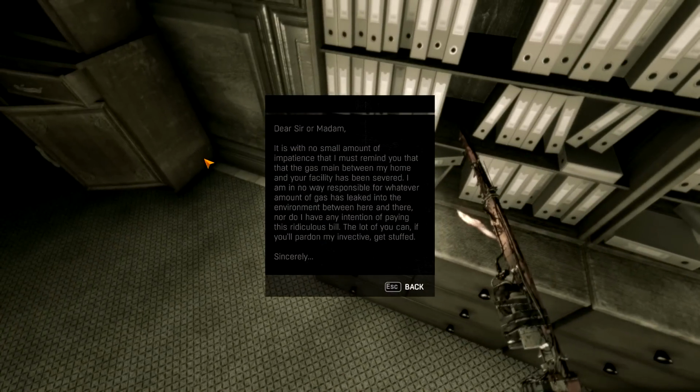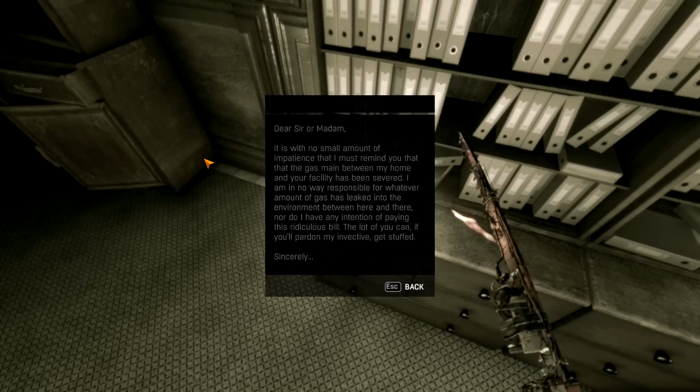Dear sir or madam, it's no small amount of impatience that I must remind you that the gas main between my home and your facility has been severed. I'm in no way responsible for whatever amount of gas has leaked into the environment between here and there, nor do I have any intention of paying this ridiculous bill.